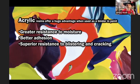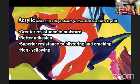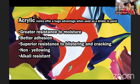They have superior resistance to blistering and cracking. Again, this makes them unique amongst a lot of other mediums. Gouache, if you've ever used that, super sensitive. The oil paint over time can crack. It's really sensitive, again, to shifts in its ground. Moisture also affects it. But acrylics really resist that. Super strong paint film. They're non-yellowing. They aren't going to change over time. So that clarity that I mentioned is going to stay with the paint for decades.